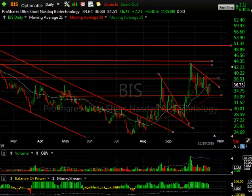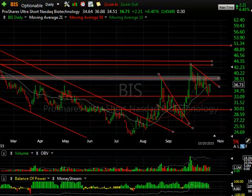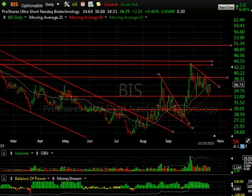Although, if the BIS cracks below 33.45, the 33 and a half range, it's done, at least from my viewpoint. I need that to hold in that zone. The resistance on the BIS is up around the 39 range, 39.40, and if we get through that, then we're looking for 43, 44 and all the way up to 49, 50. We'll see how it goes.